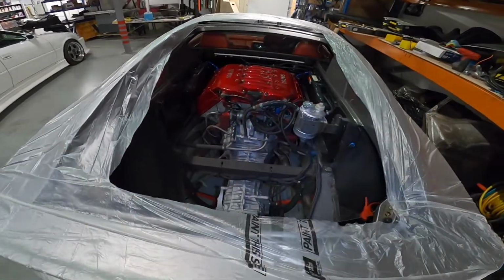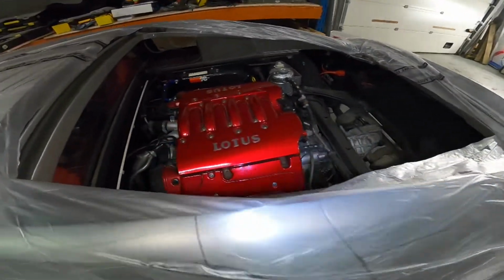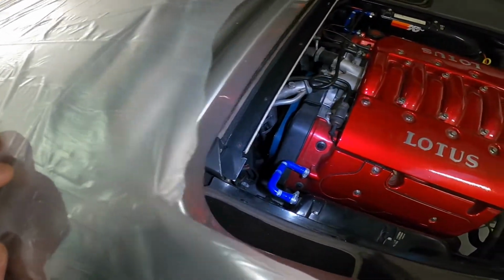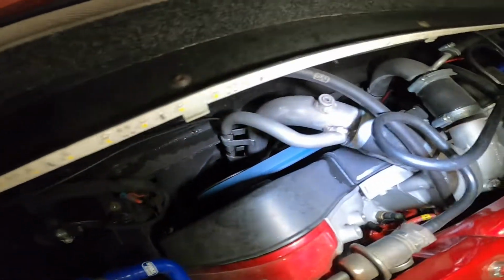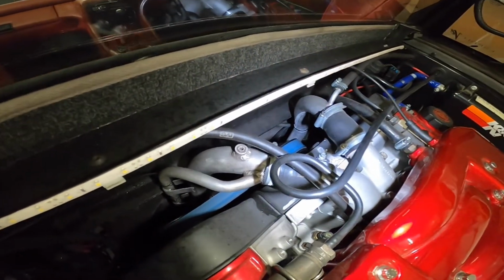And we are taking the V8 out. It's not going to happen today, not going to happen tomorrow. It's my little Jess's birthday, so I'm off the second half of this week. But I've got some little bits and bobs to sort out. That's a HKS belt, by the way, if you're wondering why it's blue. A little water leak there, let's see the witness marks.